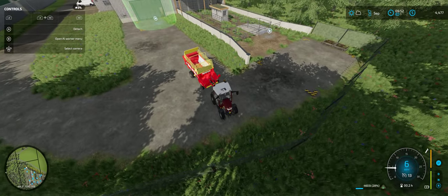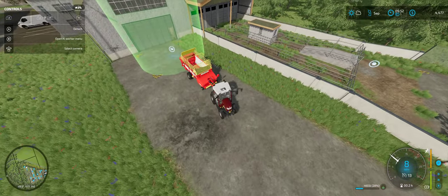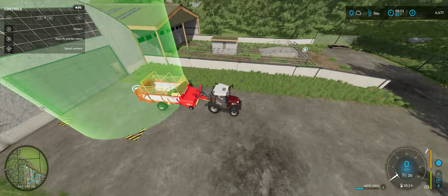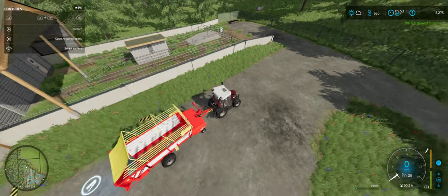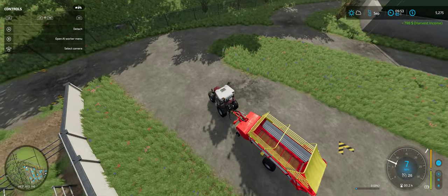Still getting used to this trailer stuff. Won't use too many of them. I had the boat a couple times, but unload this bad boy here. Look at what we get. Oh, heck yeah, we almost made $800 off that little tiny mow. Definitely worth it.